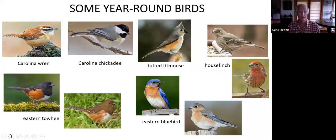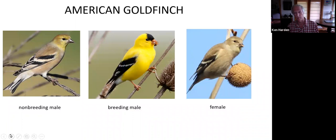And then the eastern towhee, which doesn't come so much to bird feeders, but often we'll see these birds scratching the ground underneath bird feeders. And the next slide shows the American goldfinch, which, if you put up a bird feeder, you'll see a lot of, particularly in the winter months, where the male looks like the bird on the left, and then it transitions in late winter into that gorgeous breeding plumage of the male. And that's not a very good photo of the lovely female goldfinch there.